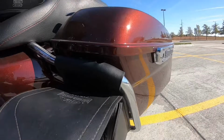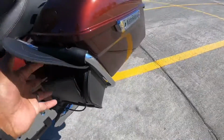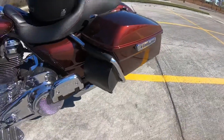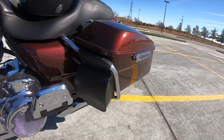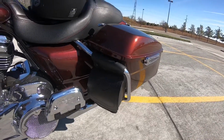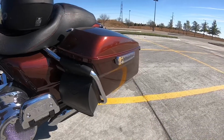Oh, it's already open. Nothing. Completely empty. I mean, I kind of like how they look. You know, they're pretty cool looking. But I just never use them. And for something that's 80 bucks a piece, because I got one for each side, if I had to do it all over again, I probably wouldn't buy them.